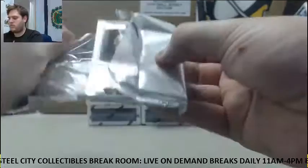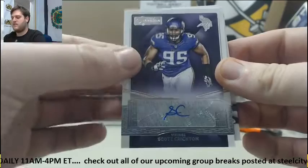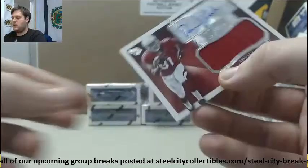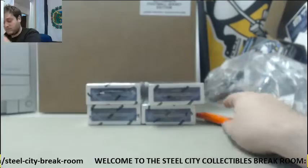For the Bucks, Trent Dilfer. For Oakland, Rod Streeter. For the Vikings, Scott Kreischen auto. And for the Cardinals, jersey swatch rookie card auto, David Johnson. David Johnson, rookie card jersey swatch auto for the Cardinals.